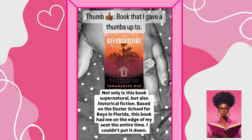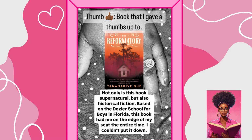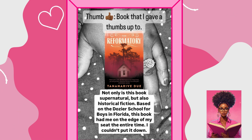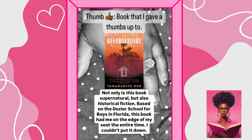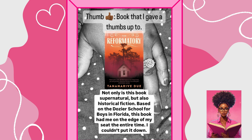This book had me on the edge of my seat the entire time. I had to make myself put it down. The main character was based on one of the author's relatives who unfortunately passed away at the school. To learn more about the school, I suggest that you watch Deadly Secrets: The Lost Children of Dozier. It is currently on Lifetime on Hulu. You can also find other documentaries on YouTube.